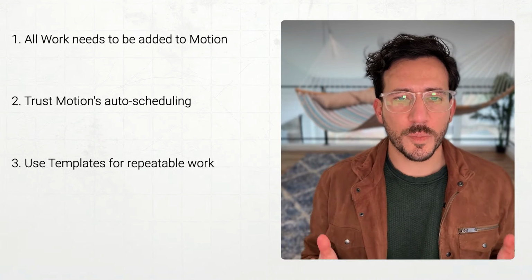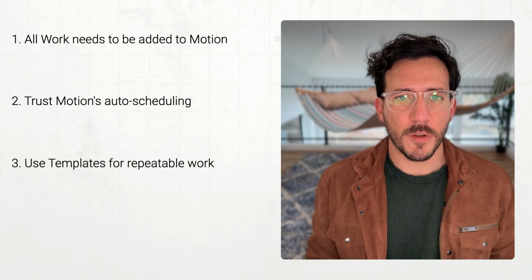3. Use project templates for repeatable work. Most projects follow the same general stages. Workflow templates standardize these stages and automate recurring processes. 4. Every project follows a life cycle. No matter how big or small, every project has at least 3 stages: initiation, execution, and delivery.